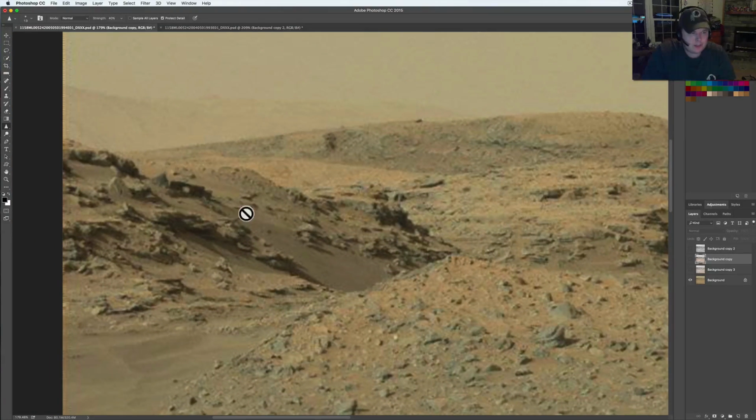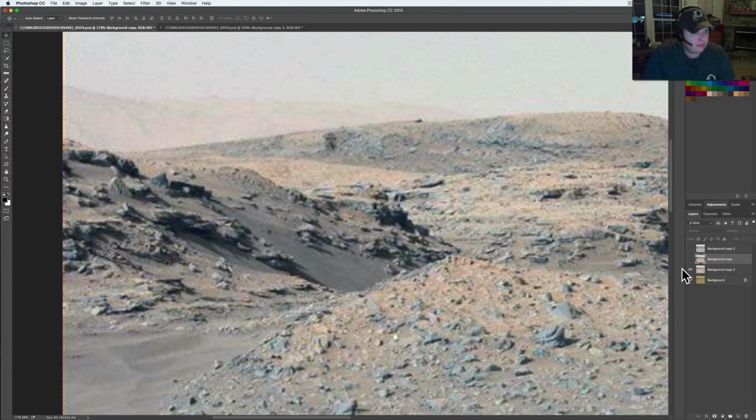Now, check this piece out over here. It looks like it's got a hole through this pretty rectangular piece. It looks like it's buried in a little bit, and when you pull some of it out, you can't tell. It looks to be a hole. Now, there could be a rock in front of it that's causing the illusion.